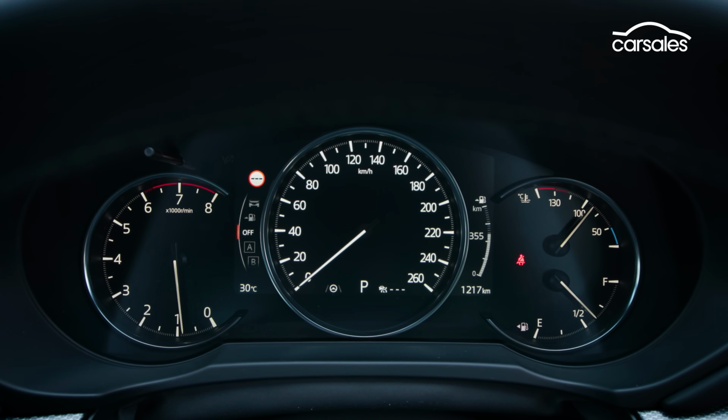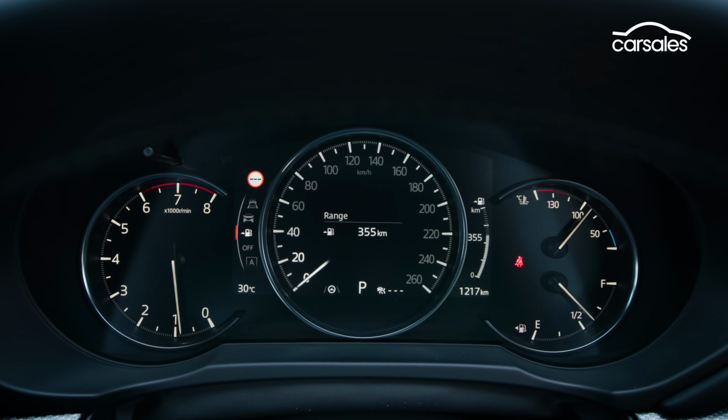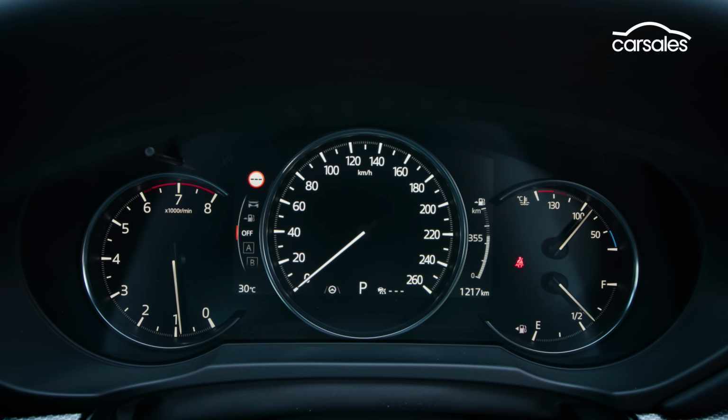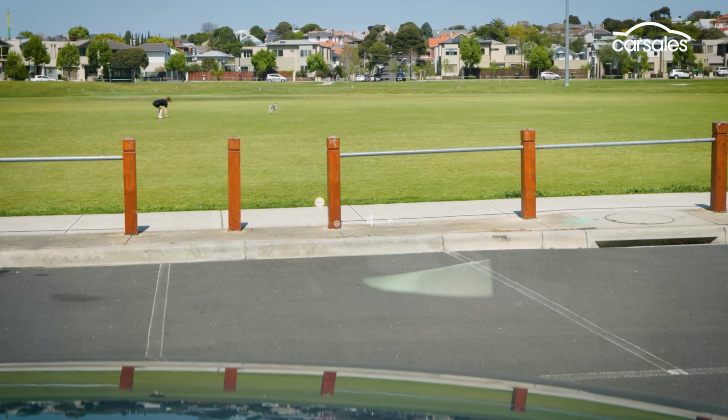Hallelujah. A blend of analog and digital instruments for the driver display works well, and although there's not a huge amount of customization, it's legible and easy on the eyes. There's also a very good head-up display and the steering wheel controls are sensibly laid out.